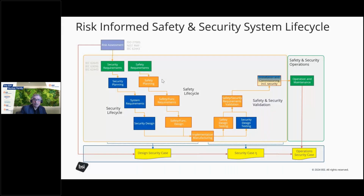Once we have identified our risks, the next recommendation is that we need to identify the appropriate security controls or security measures to treat those risks. Again, that's going back to the existing standards. There are quite a few standards already around, including nuclear specific standards, which provide recommendations for security controls.